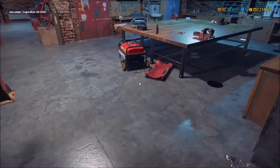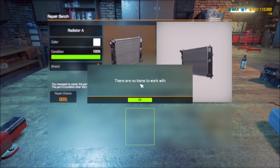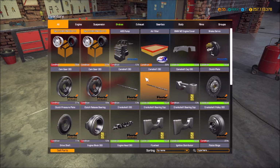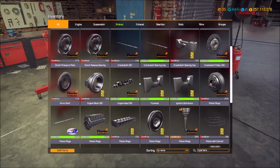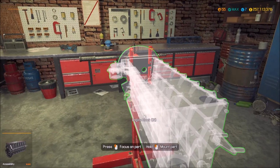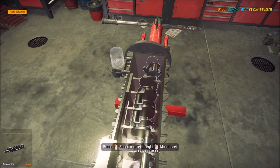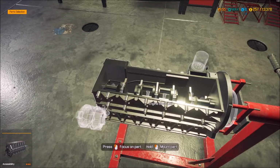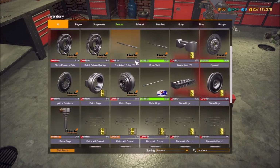All right, let's see what we can get out of the workbench here. You know, I did not see the engine block. Damn. Oh, the engine block did survive. So go ahead and put the engine block back on there. How about the crank? Did the crank survive? The crank survived, yeah. All the bearing caps. Is it only 2 bearing caps? I thought we needed 3. Actually, this bad boy takes 4 bearing caps. So there you go.